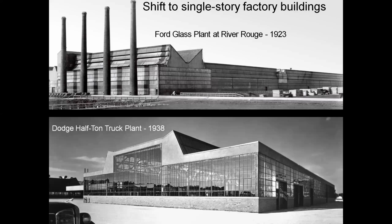Now, Henry Ford got it in his mind that the idea of building these multi-floor factories was not the most efficient way to go about it. Finally decided that Albert Kahn had been right back in 1903 with these multiple buildings distributed over an area. And he decided to build an entire new factory at River Rouge.